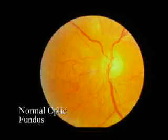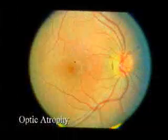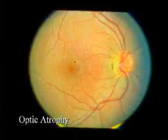Now, usually I would do it on both eyes. There's a situation where you can actually have papilledema in one eye and optic atrophy on the other side, and we call that Foster-Kennedy syndrome. It's not very common, but don't be fooled by the fact that you just look at one optic nerve and think that the other one will be the same.